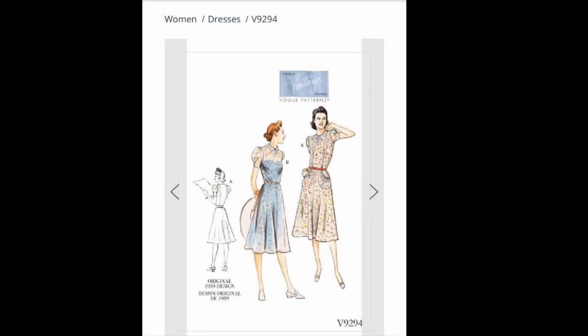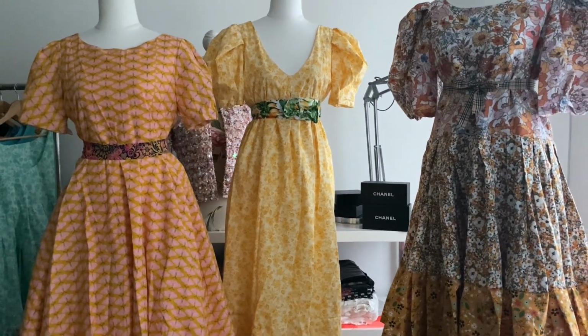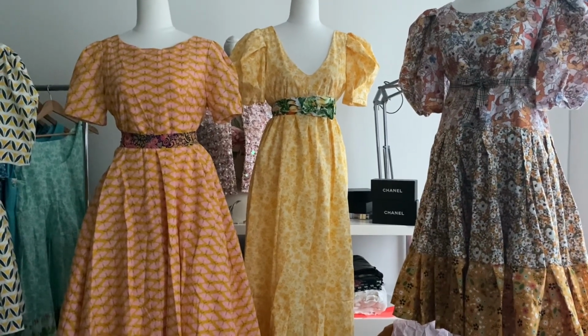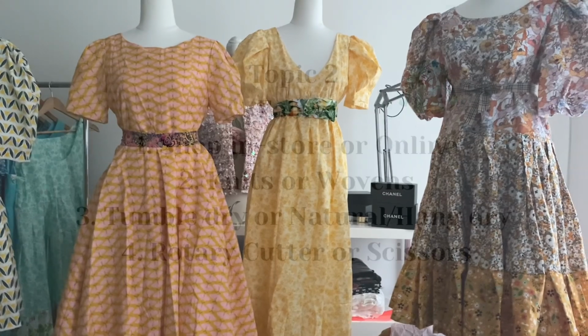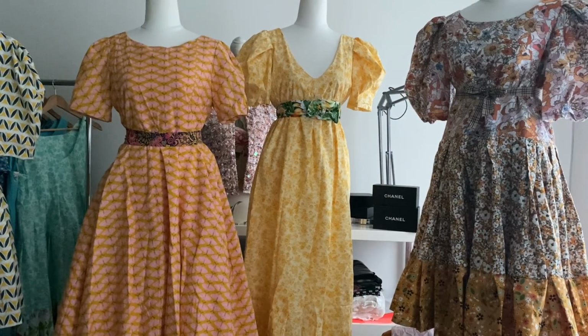So the dress with the moths is from the Vintage Vogue 1939 pattern, and I just put an extra panel in the skirt, and then I've got the 1950s net petticoat underneath it. Okay, question 2 is knits or woven. Well, obviously these are all wovens, so absolutely wovens all the way.